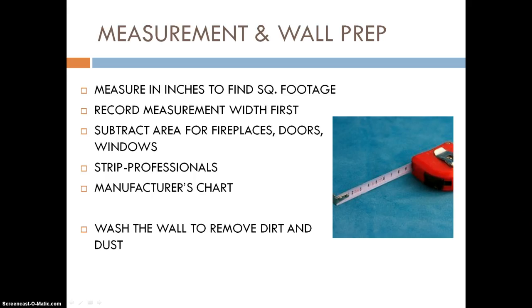Okay, for measurement and wall prep. To start out with, you need to make sure you're measuring in inches to find the square footage. And it is very important that when you're measuring and determining how much wall covering is needed, that you are very accurate.